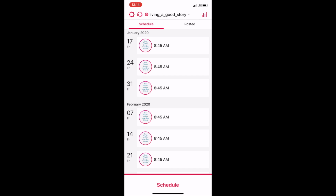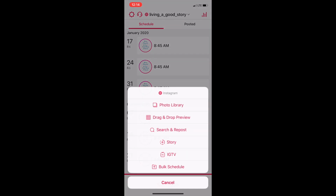Now, I can't automate everything because obviously I'm creating new content and stuff like that, but I do have a podcast coming out soon, and so I'll show you how easy that is for me to schedule those. So what I'm going to do is click on schedule, and then I'm going to take you to drag and drop preview.